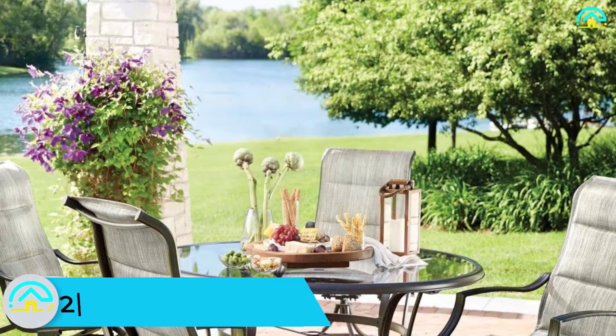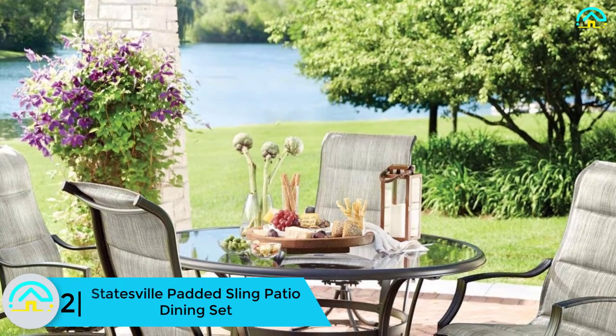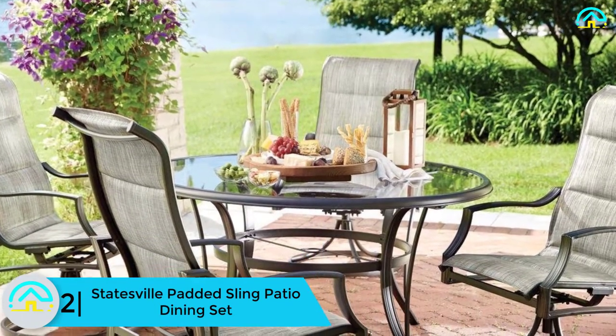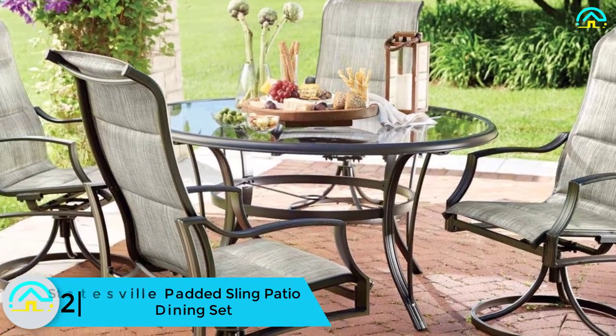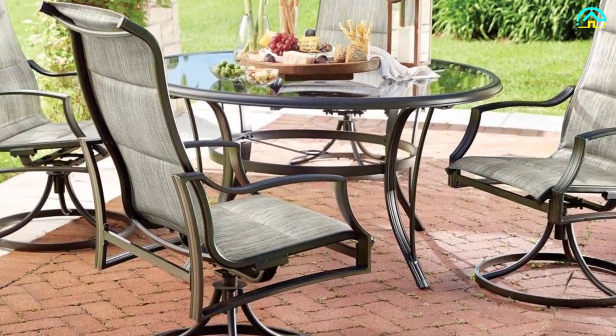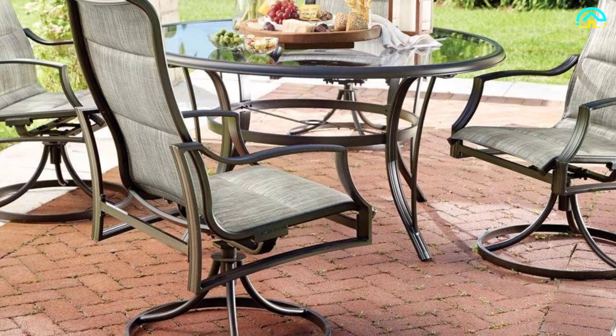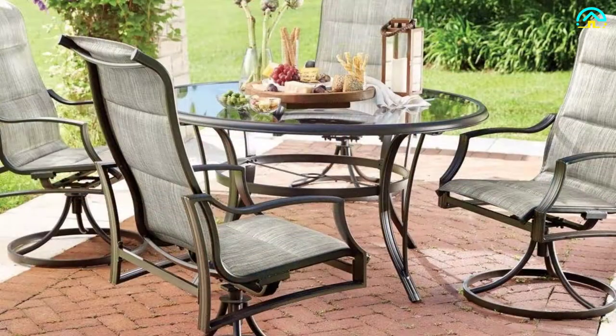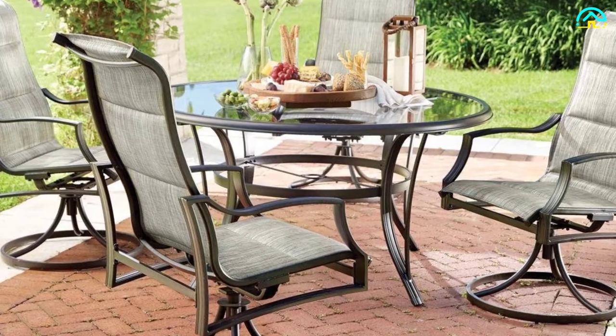At number 2, we have the Statesville Padded Sling Patio Dining Set. The oval glass table top matches the oval swivel legs of each chair. Add in the antique bronze finish and you got a great looking outdoor patio dining set. Seat and back cushions are placed over a metal frame. This design gives you both comfort and durability.